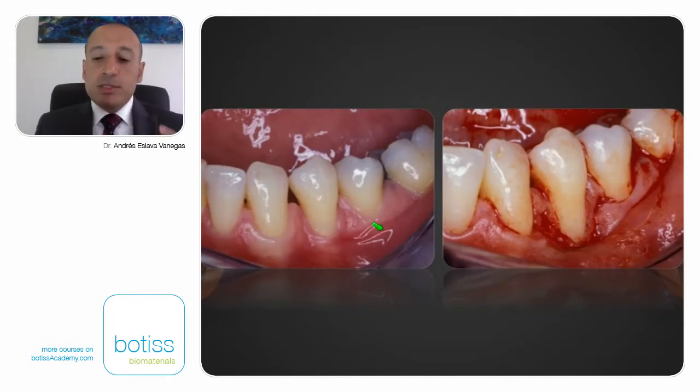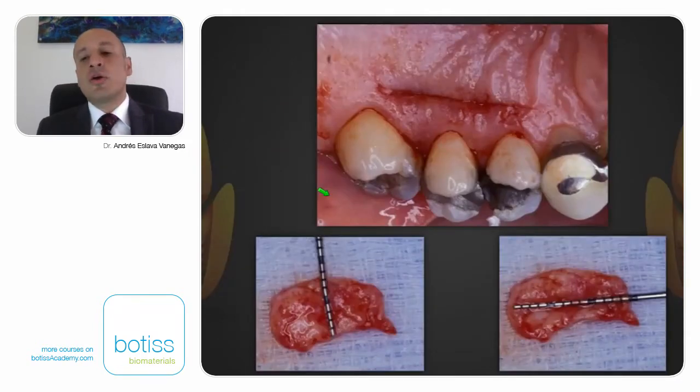Let's keep talking about the connective tissue grafts. Okay, you can see here a case where there is a gingival recession. Maybe it's a Miller's class 3 gingival recession. There is no keratinized tissue at this level. There is some papillary loss and bone loss here in the interproximal. And we can do a flap in here where we can put some connective tissue graft with no epithelium on it. You can see how beautifully we can take these connective tissue grafts.